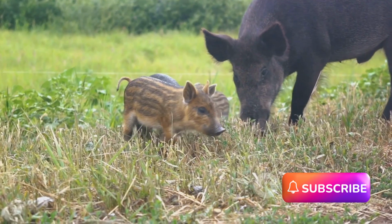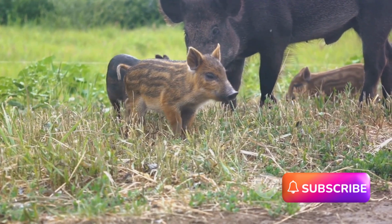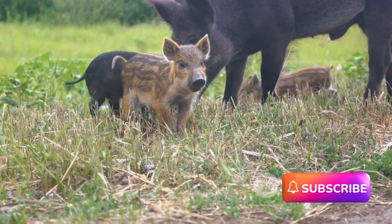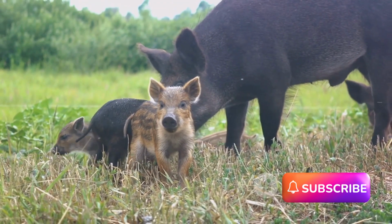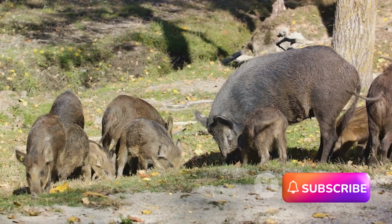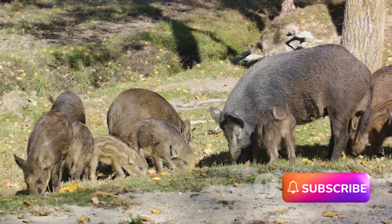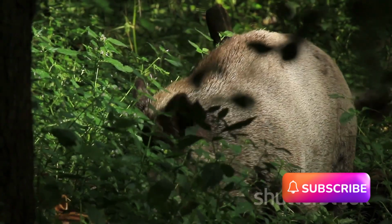Wild pigs are highly social animals, living in groups known as sounders. These groups usually consist of a couple of adult females and their offspring. Dominance hierarchies are established within these groups, with older and larger pigs often being the leaders. The social structure of wild pigs is complex and dynamic, which is a crucial factor to consider when raising them.